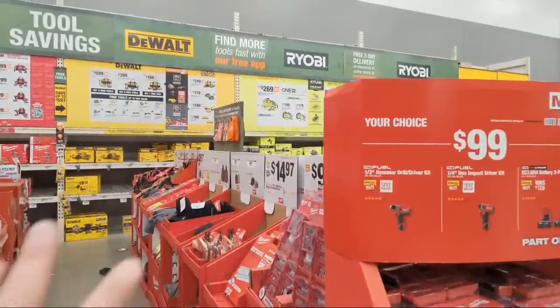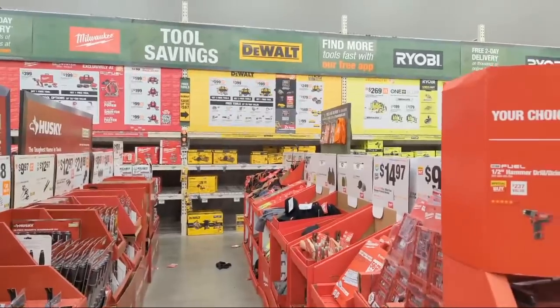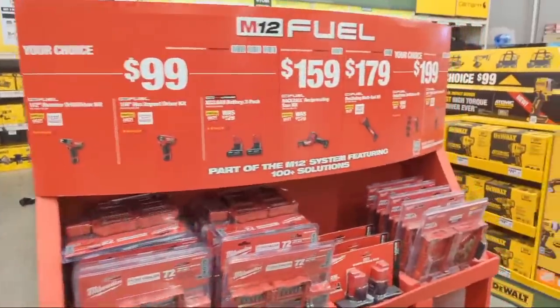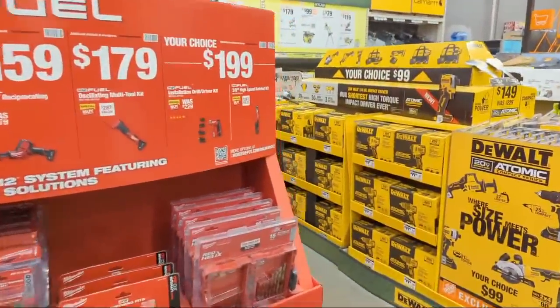Now, I can hit these aisles, but what I want to talk about first is DeWalt and the reason why everybody should be taking a very hard look at DeWalt, especially if you're looking for value propositions.